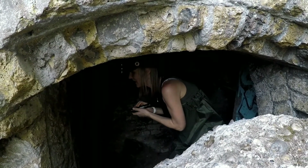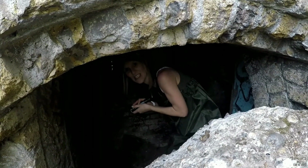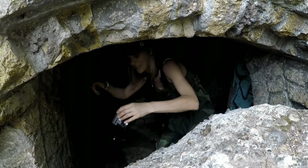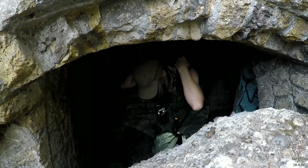Right. Okay. Always dark. I can imagine. Got steam coming out of my mouth. All right then. Right, there's your normal camera. Put that round your neck. You know, this hole looks quite big, but it's actually not, is it? It's not big at all. I'm not going to get through that.